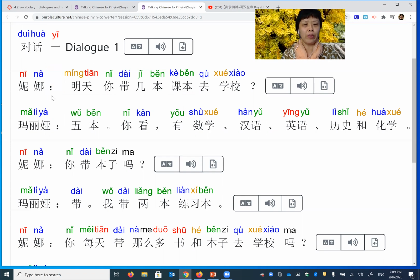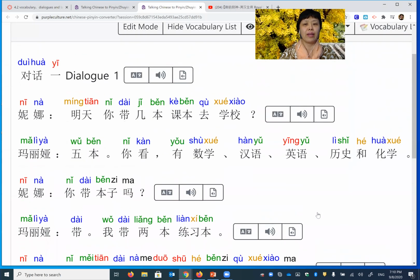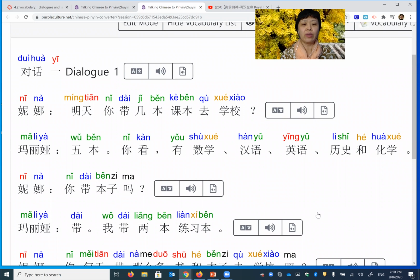妮娜问，明天你带几本课本去学校？玛利亚说，5本。你看，有数学、汉语、英语、历史和化学。妮娜问，你带本子吗？玛利亚说，带，我带2本练习本。妮娜问，你每天带那么多书和本子去学校吗？玛利亚说，对，你呢？妮娜说，我带1本英语书、1本练习本和1盒蜡笔。In this lesson, Dialogue 1, you are going to see measure words.